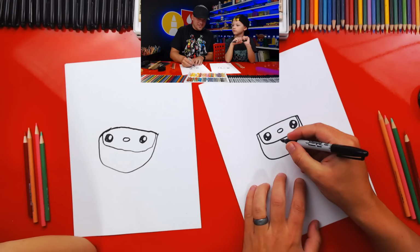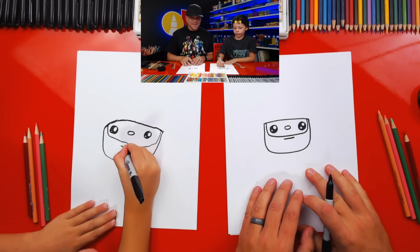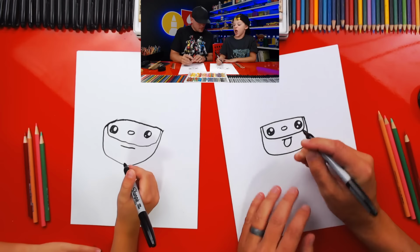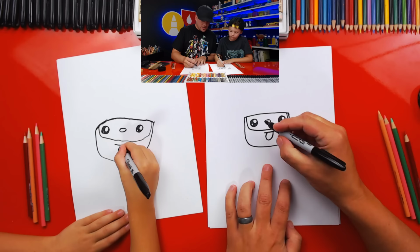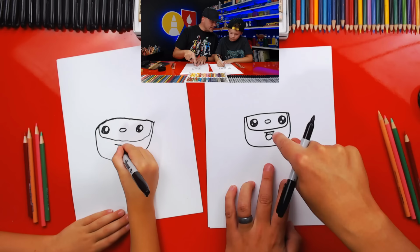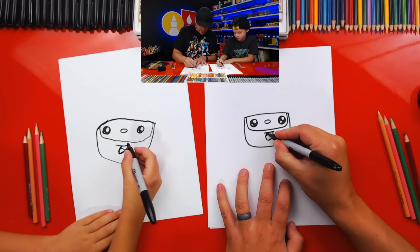Okay, let's draw his mouth. We're going to draw a little line right here under his beard, right under his nose. And then let's draw a U shape so he's happy. A little U, so his mouth's open. And then we can draw another U, an upside down U for his tongue inside. Does that look cool? That's a good Santa face, huh? We can color in the top part.